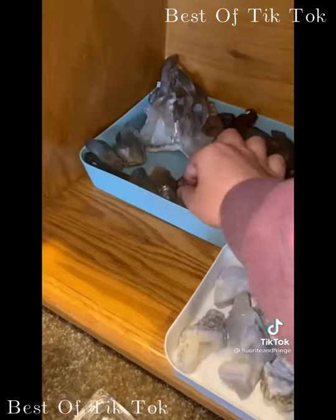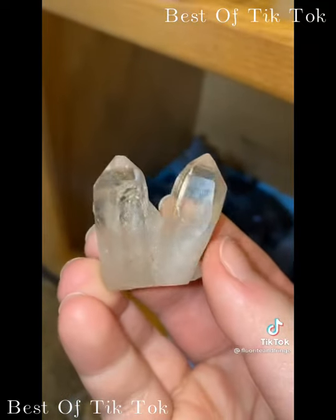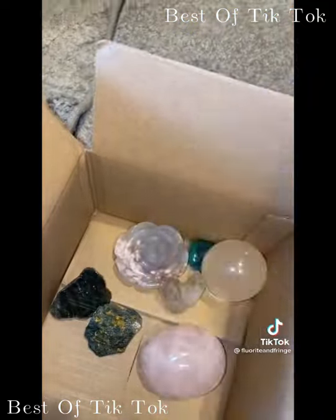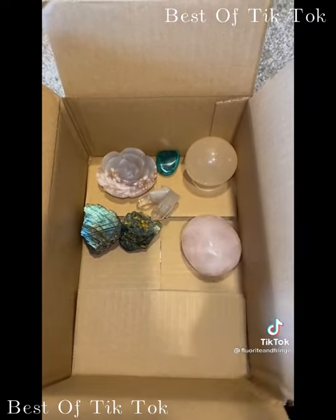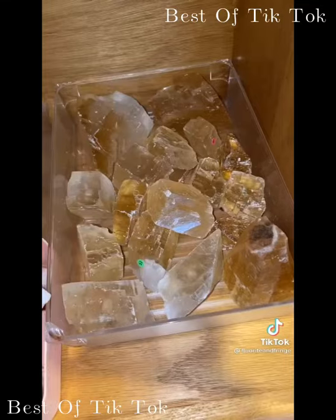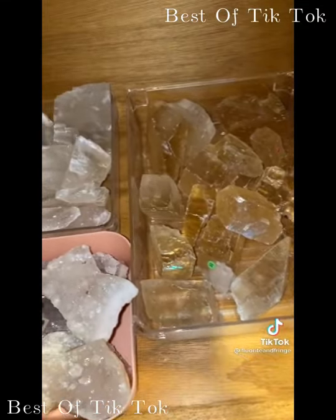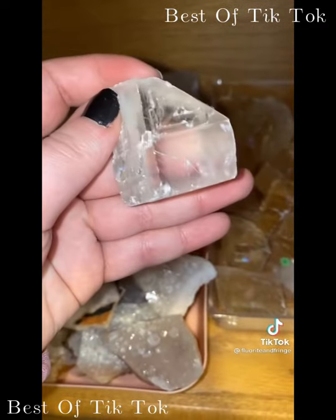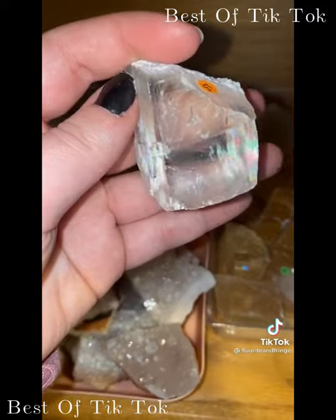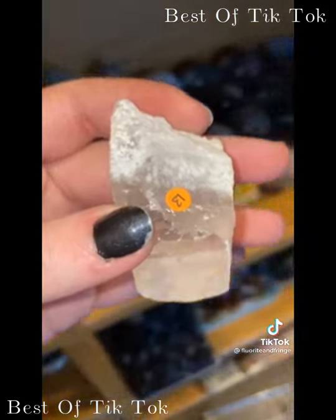I have this super cute little smoky twin point from Brazil. Alright, we're sitting at about 70, not including the malachite tumble because I haven't priced them yet. I want to include a piece of optical calcite. I already gave her a honey calcite sphere, so I think I'm going to go with some clear optical calcite. Look at those rainbows in there. Dang! And it's a little bit druzy over here.